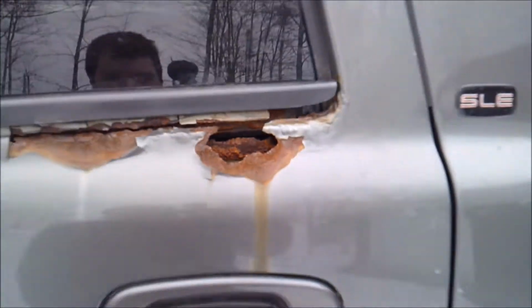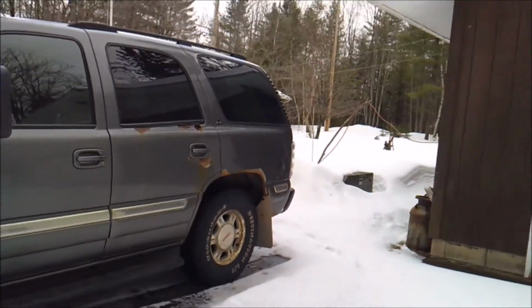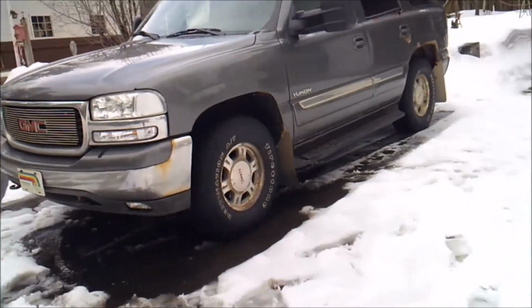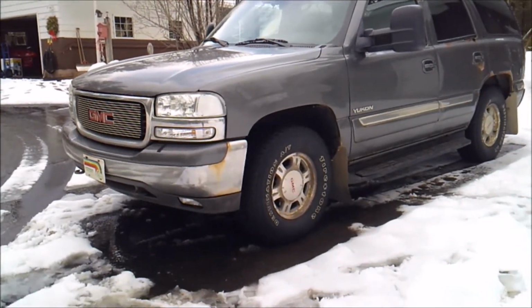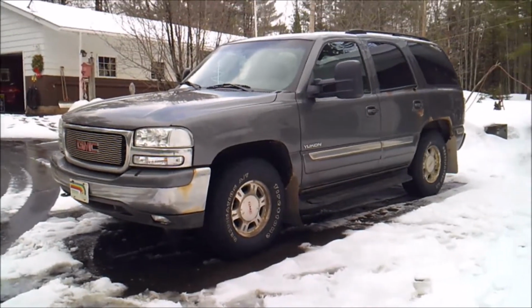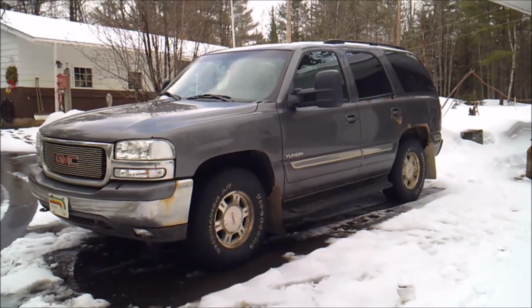We were going to fix all that this summer, but since it would need $1,500 to $2,000 worth of motor work done to it, I've just decided I'm going to get rid of it. Come May, when we can take the Intrepid back out, we drive that all summer. So this will be gone, hopefully by the end of May, early June. I'd like to see it gonzo.